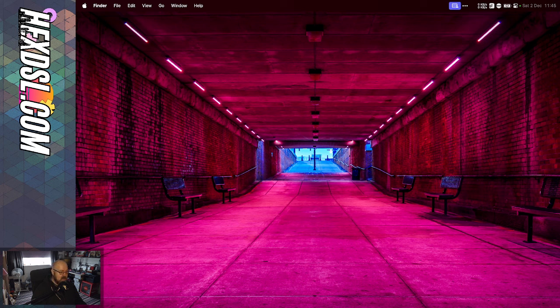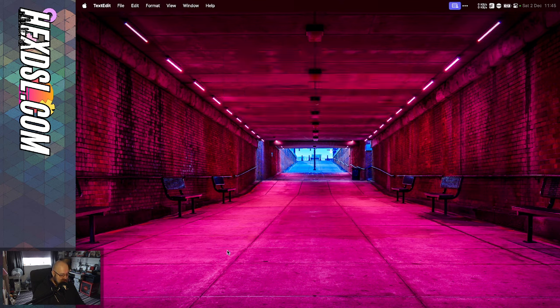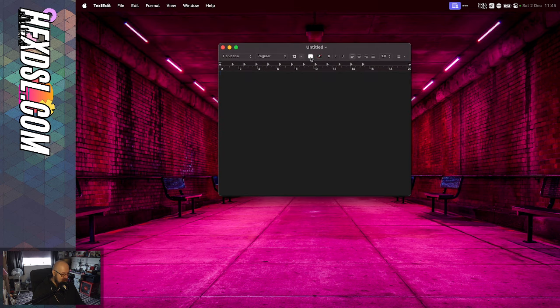Alfred also supports multiple clipping. So if I go Command C on some text, and then I go Command CC, it just appends that to the end of the clipboard. So when I double tap C, it just appends. So that sounds complicated, right? I realize that sounds complicated. So let's bring up a text editor. And it's going to ask, where do you want it? And I want a new text document. This text editor is so small. I don't love this text editor.